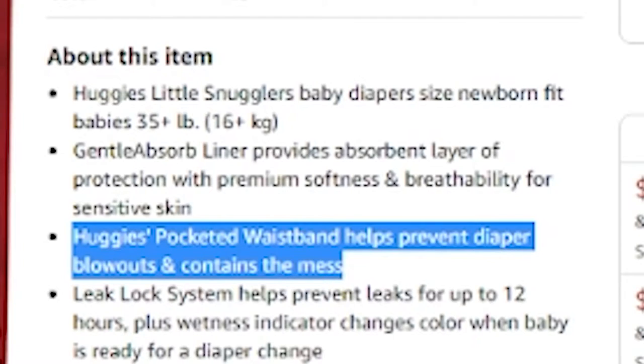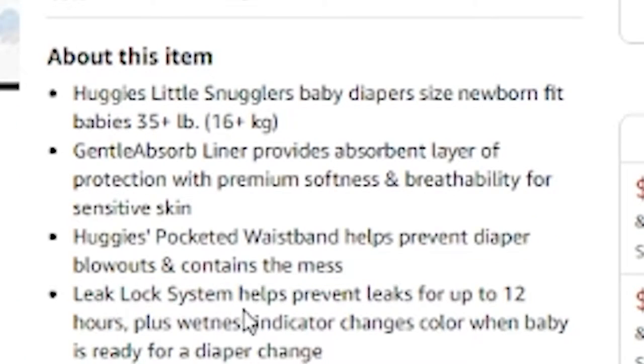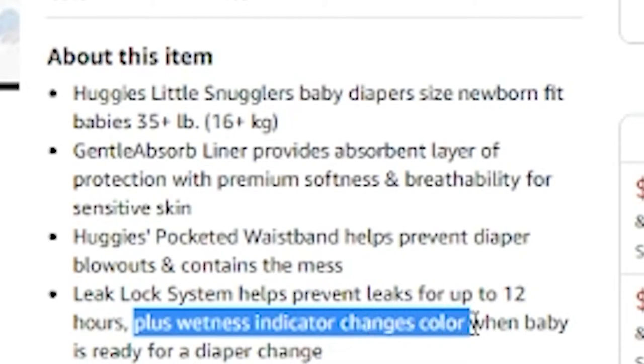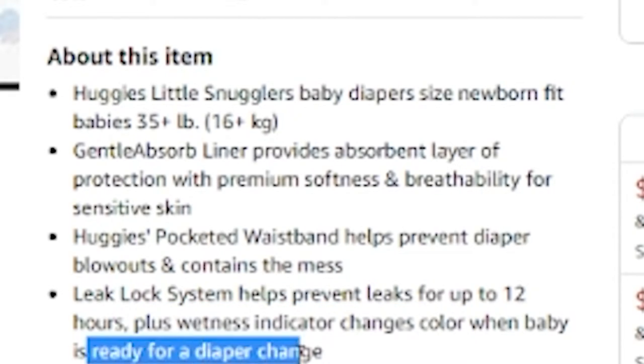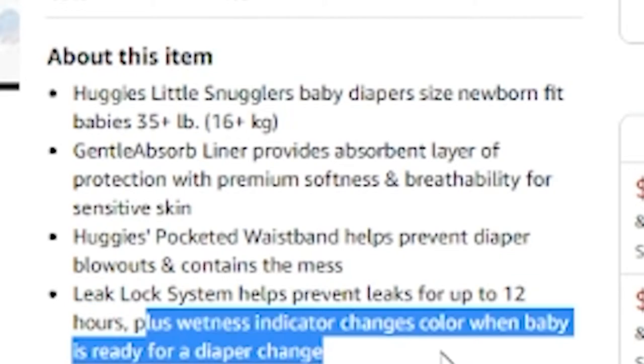Huggies pocketed waistband helps prevent diaper blowouts and contains the mess. These are benefits. Hyper compressed noun phrases that have some very clear benefit. Leak lock system helps prevent leaks for up to 12 hours. Plus, wetness indicator changes color when baby is ready for a diaper change. Look at those benefits, man. It prevents leaks, it's long lasting, it has a wetness indicator that tells you exactly when a baby needs a change.